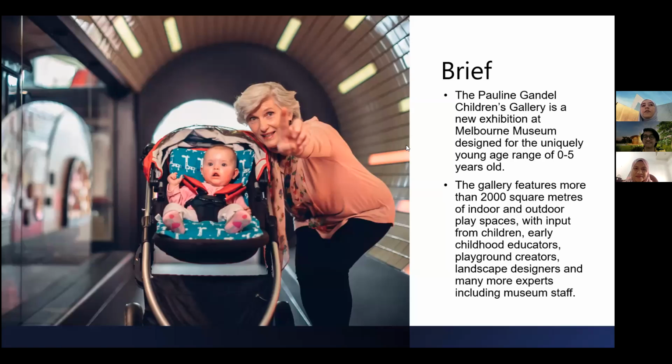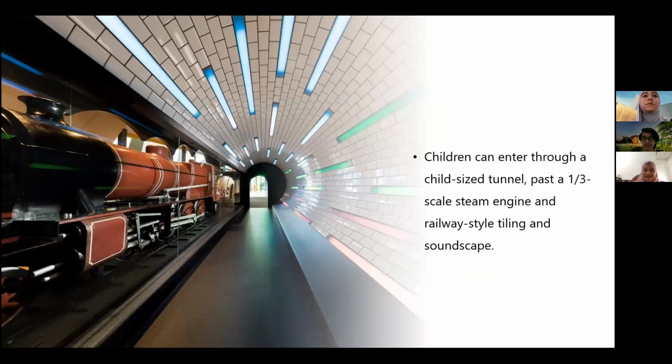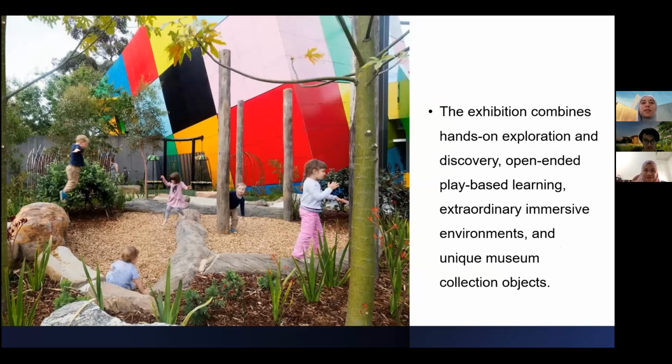Through a child-sized tunnel past, and also, yes, madam, can you hear me? Your line is not very smooth. I'm sorry. Can you hear me now? Yes, maybe you can switch off your video. Sometimes the video is heavy. Yeah, switch off your video. Try to speak. Okay, stop video. Okay, how's it now? Better.